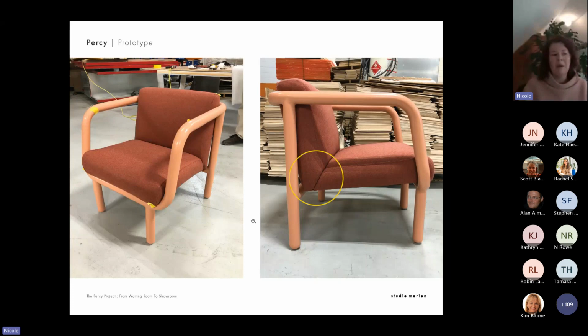So I think it was probably a week or two later, maybe even less, I got to see this piece, and they had upholstered it and powder coated it, and it was very exciting. Here I'm just highlighting the spots that needed to be touched up on the frame with this yellow tape, as well as some upholstery issues that they needed to keep working on before I sent this thing off.